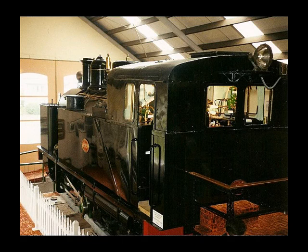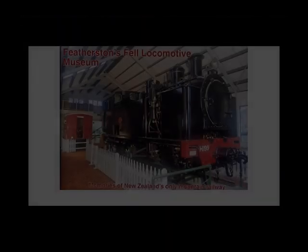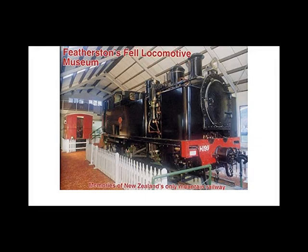In 1980, it became obvious that the locomotive was deteriorating through age and exposure to the elements. The Friends of the Fell Society was formed with the objective of preserving and housing it. Restoration work commenced in 1981 and proceeded as volunteer labor was available. During the restoration work, the museum was constructed across the main road and next to the town's old courthouse.